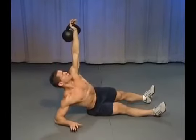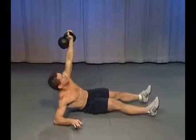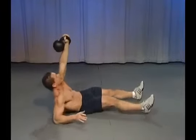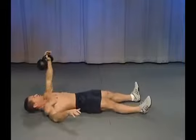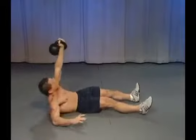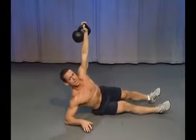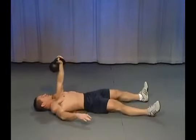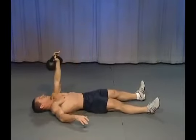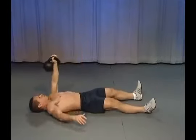Up and down. That's it. Keep going. Do your best here. Take your time. Go a little faster if you're able. Or you can slow it down and take some breaths in between. Up and down. Up and down. Exhale as you come up and lower. Inhale. Exhale down. Inhale. Exhale up. Inhale. Exhale down. Another few reps.